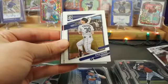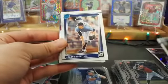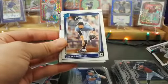All right, in our bonus pack, leading us off is Pete Alonso for the New York Mets, followed by Kyle Tucker for the Astros. Logan Gilbert, rated rookie for the Seattle Mariners. Aaron Nola for the Philadelphia Phillies. Cody Bellinger for the LA Dodgers. It's Diamond Kings. Rated rookie Luis Gonzalez for the White Sox. Nelson Cruz, Diamond Kings, for the Minnesota Twins. Rated rookie Isaac Paredes for the Detroit Tigers. Rated rookie Tyler Stevenson for the Cincinnati Reds. A silver Diamond Kings, Ronald Acuna Jr.